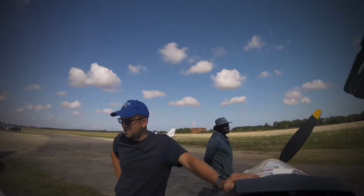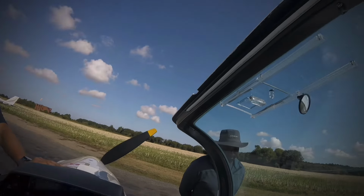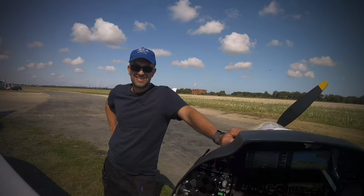Yeah, I like the shape of the wing as well. I really do. And if you want to go further, they do actually a bag tank that goes on the rear seat, so you can add more fuel into it. It's incredible.